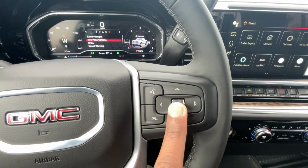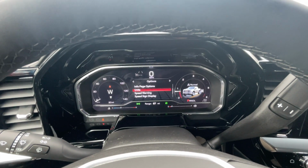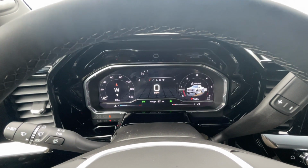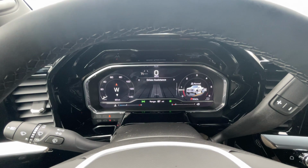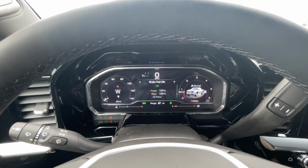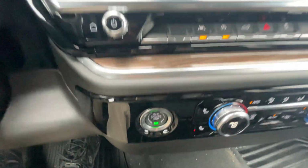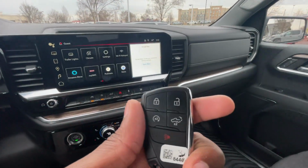Then we can use these 4 arrows, or these 2 arrows in the scroll bar to go through our gauge cluster. Go to the options, you can change your units from US to metric. And then we have several different views there, including our tire pressure monitors, which we can see in that middle stack there. Push button start, key fob with remote start.